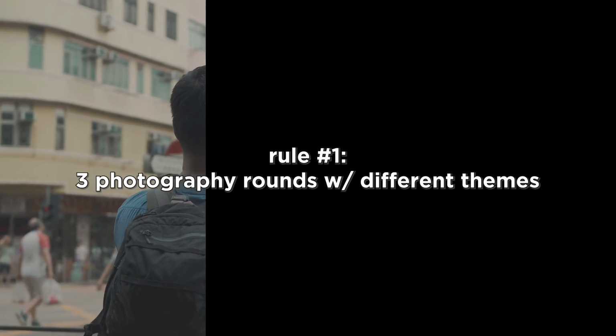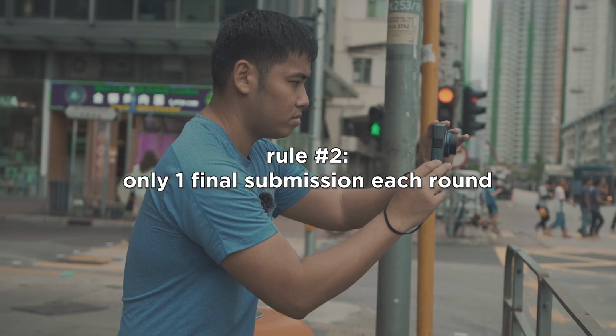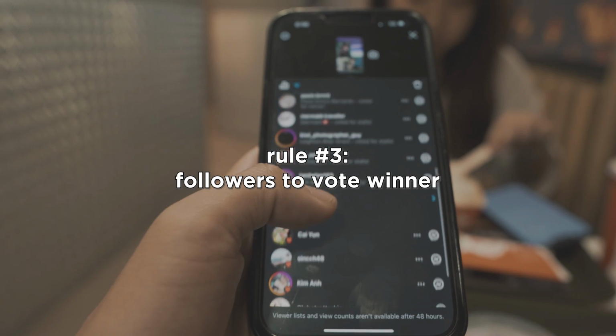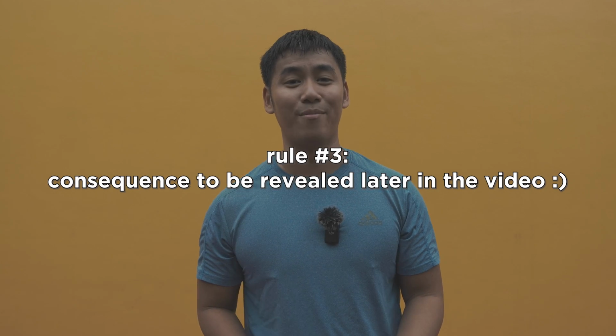Rule number 1, we battle it out in 3 rounds, each with different photography themes. Rule number 2, we can take as many photos as we can for each round, but once we select our final submission, we move on to the next round. Rule number 3, we ask our followers to vote on their preferred photo. The person with the least number of votes will have a consequence in our next collaboration video.